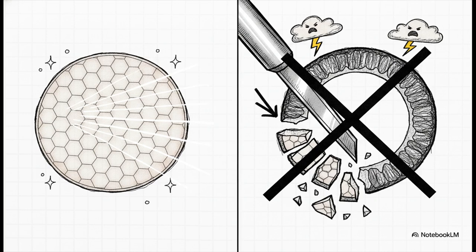Now, step 1 sounds easy, right? Absolutely not. The rule of translucency means our slices have to be only 1 or 2 cell layers thick. Any thicker and overlapping cells just completely block the microscope's light. And slicing mangrove roots can be an absolute nightmare.